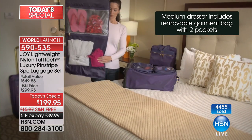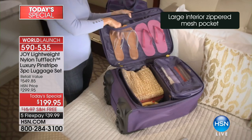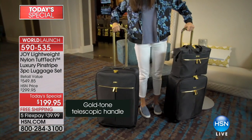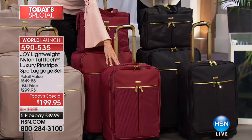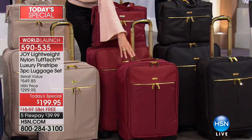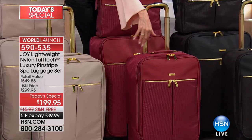You can push forward to the side, but here's the thing. That medium dresser that you're seeing right there is our carry-on. That's a 22-inch. Well, let me just tell you, that one piece right here is $199.95.